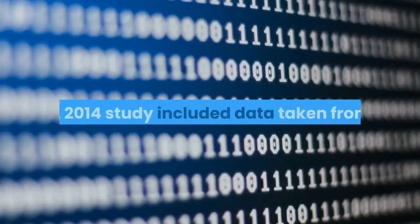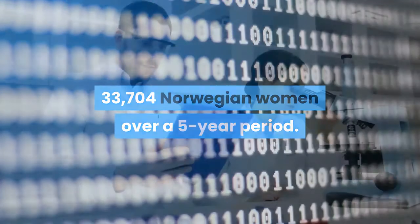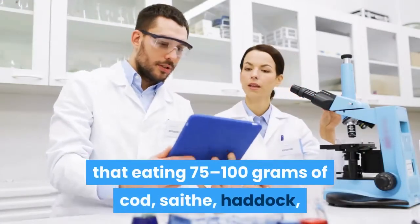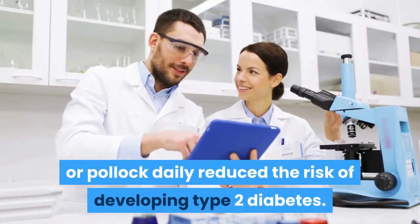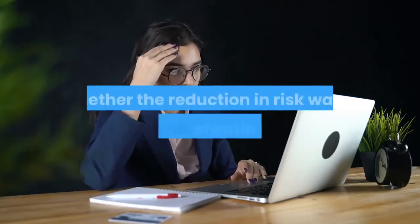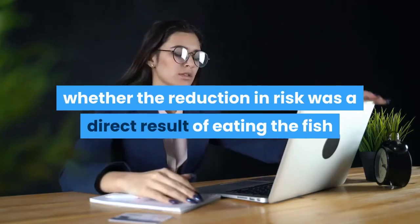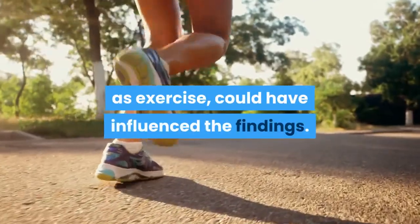A 2014 study included data taken from 33,704 Norwegian women over a 5-year period. The researchers found that eating 75 to 100 grams of cod, saithe, haddock, or pollock daily reduced the risk of developing type 2 diabetes. However, the researchers were uncertain whether the reduction in risk was a direct result of eating the fish or whether other healthful lifestyle factors, such as exercise, could have influenced the findings.